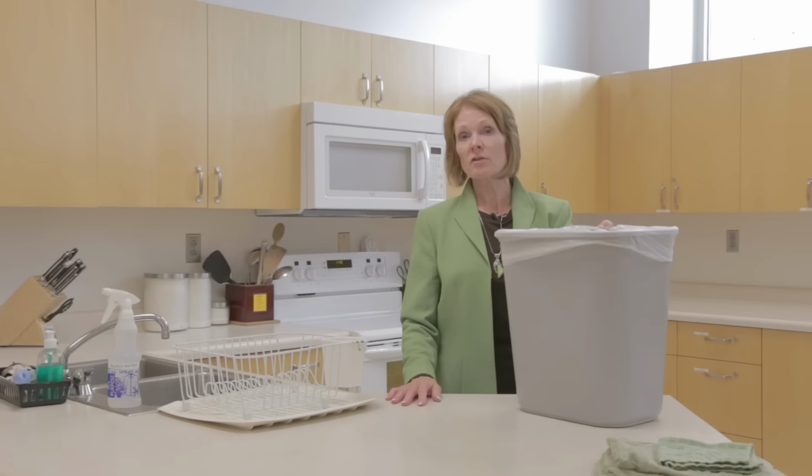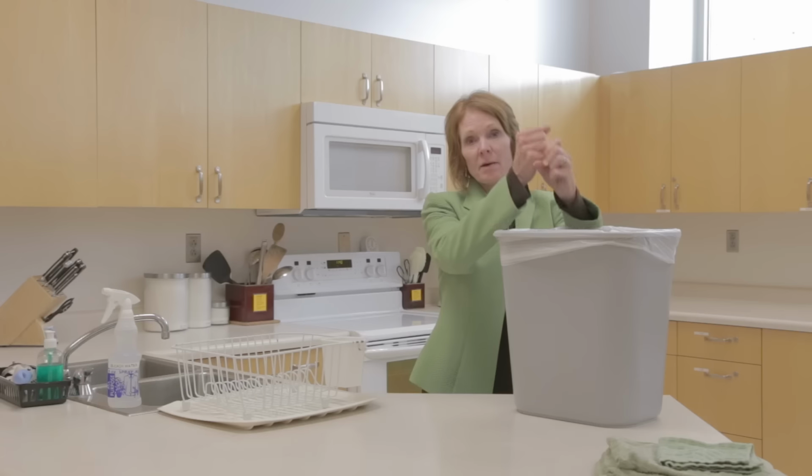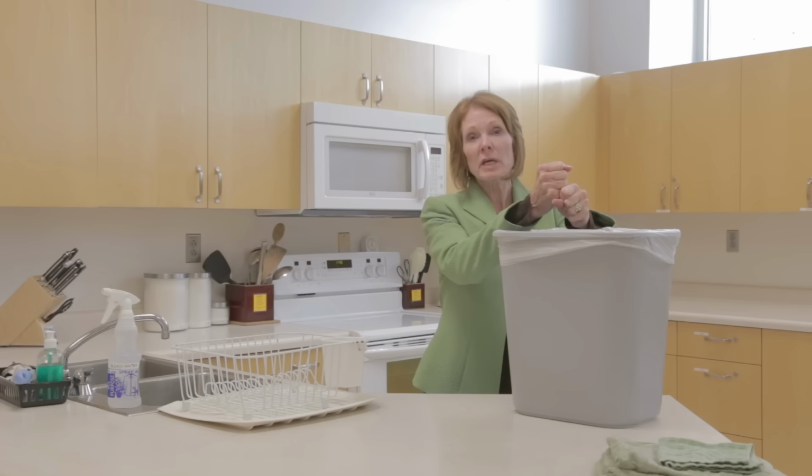Make sure that you take care of your garbage can at the end of lab. You'll take the liner out, gather up the garbage, and you'll put it in the big garbage can by the entry door to the classroom.